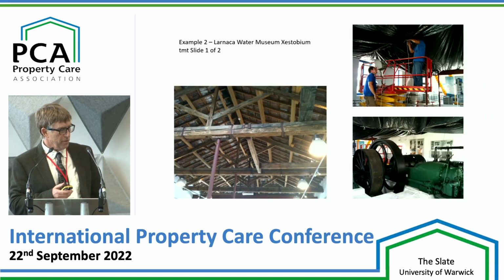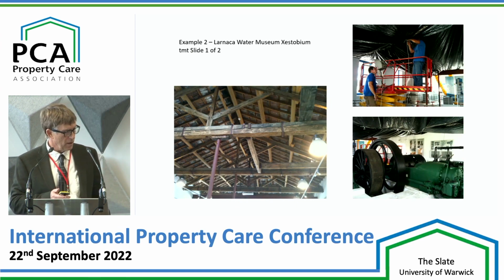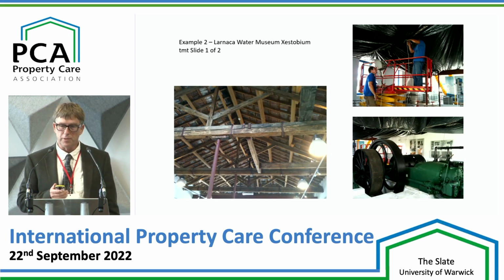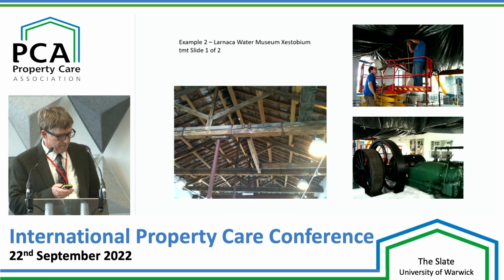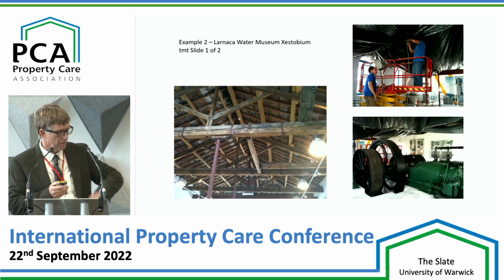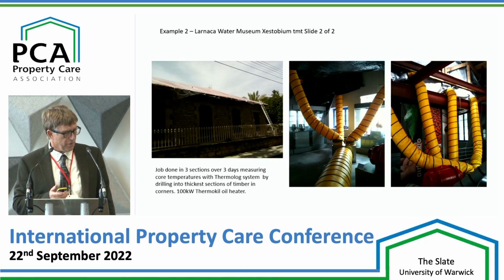One of our earlier heat treatments, this is Larnaca Water Museum. Our Thermokil systems are in 25 countries around the world now, and in Cyprus they do a lot of heat treatment of timber. This was done over 3 days, same sort of principle, heating up, putting temperature sensors into the thickest piece of timber in the corners where heat is less likely to penetrate, and then covering over the roof and doing it actually in 3 sections.